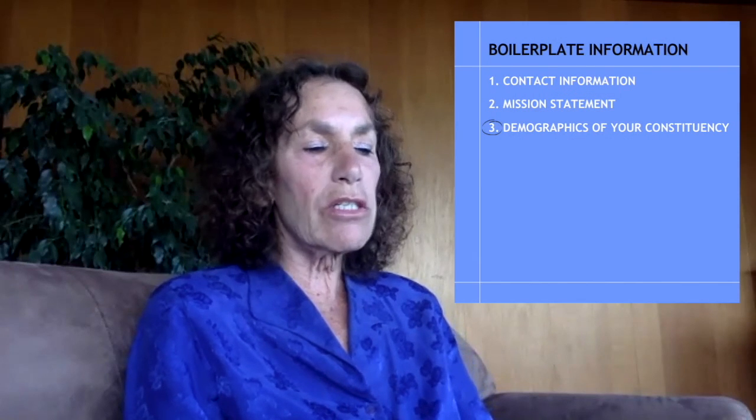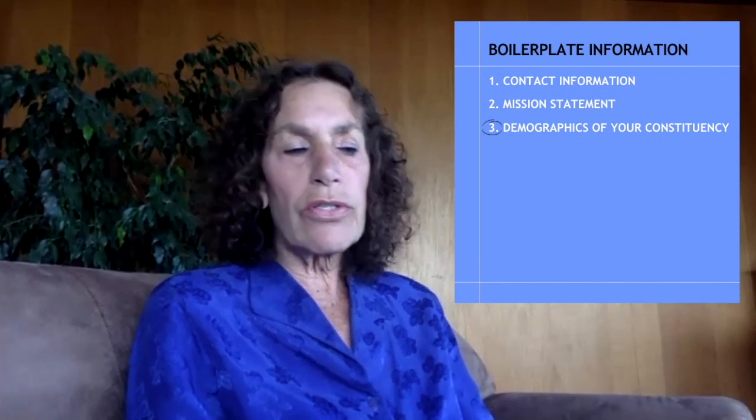Another boilerplate information you should have readily on hand, number 3, is the demographics of the constituency that your organization serves. Maintain accuracy per your ethnicities, your income levels, the age groups of your constituents. I know many people are hesitant to provide information about their ethnicity, their race, etc. But if you gently explain that this is really necessary for grant applications, I found that people are really willing to fill out their ethnicity and identify themselves.